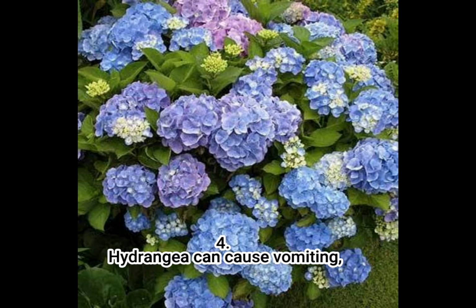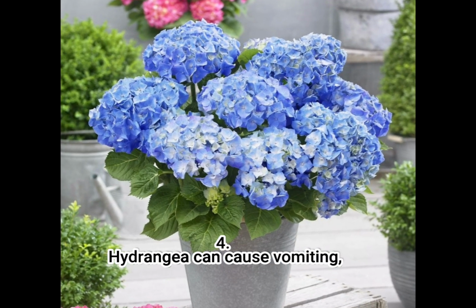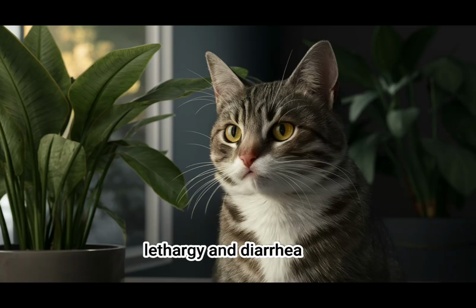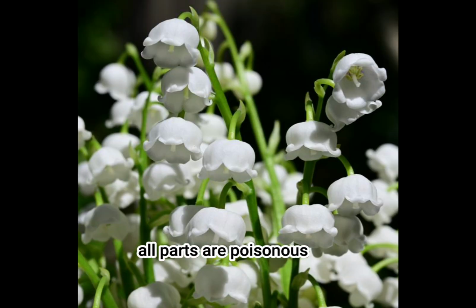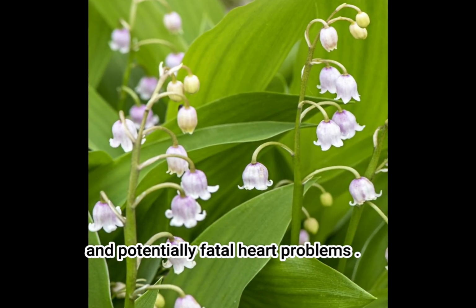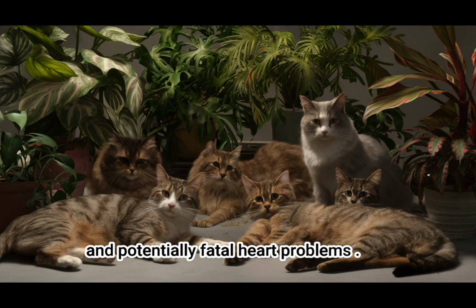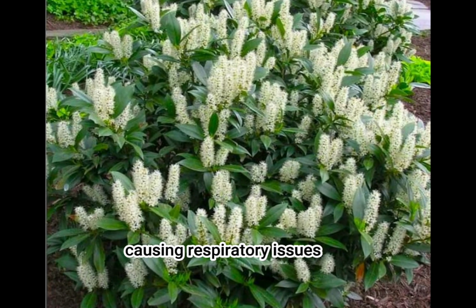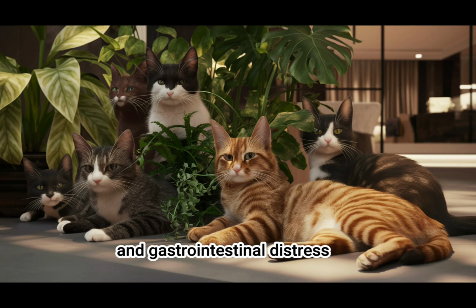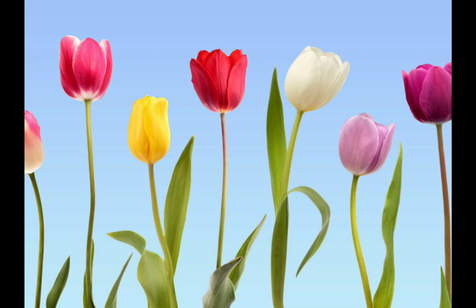4. Hydrangea, can cause vomiting, lethargy, and diarrhea. 5. Lily of the valley, all parts are poisonous, causing gastrointestinal issues and potentially fatal heart problems. 6. Cherry laurel, all parts are toxic, causing respiratory issues and gastrointestinal distress.